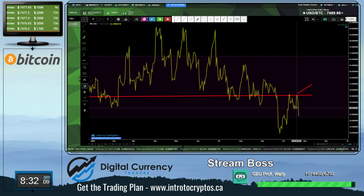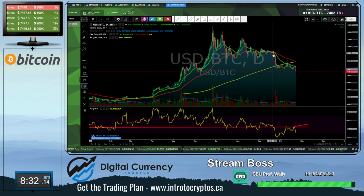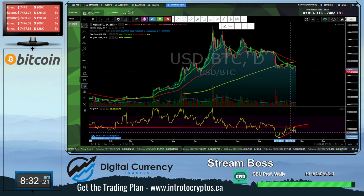We can see this trend line that we were looking at this morning, and it definitely broke that trend line. Where is that in the price level? Boom. We can see that trend line broke right there. Where's my straight line drawn tool?